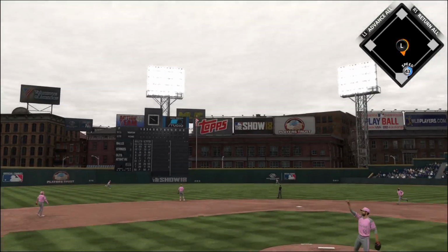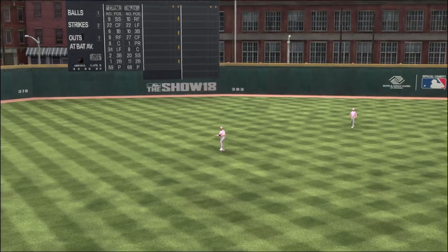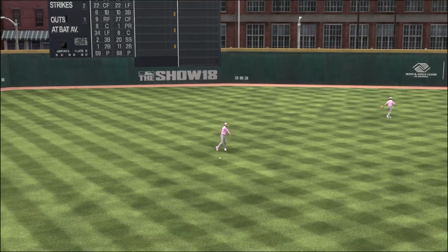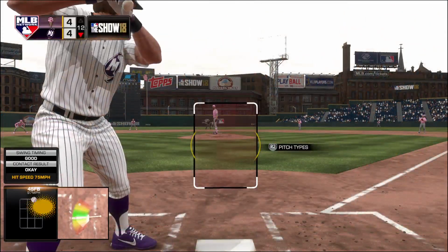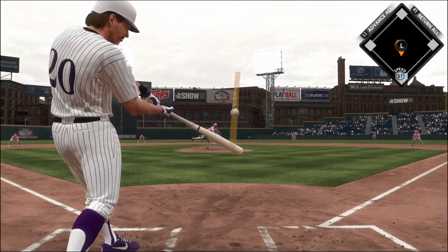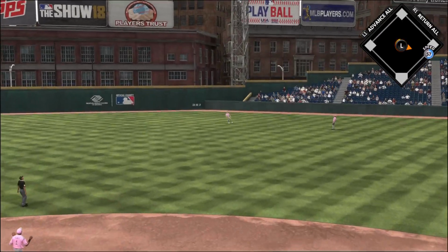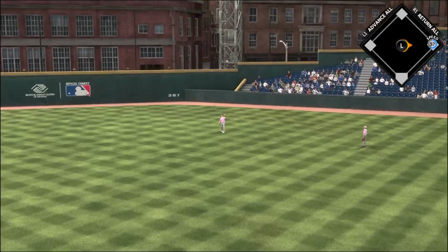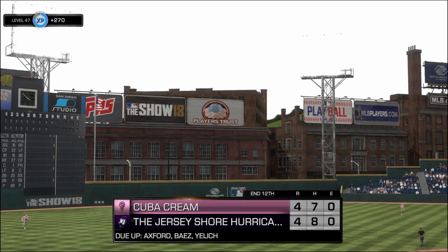This is skied into short left center. Harper on the run. And he brings it in for the second out of the inning. Stepping in, Mike Schmidt looking to change his fortunes here. 0 for 4 with 2 strikeouts so far in the game. First pitch of the AB is swung on and lifted in the air to straightaway center. Yelich is there to make the catch, and that means we've got more baseball ahead.